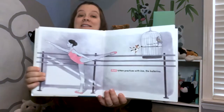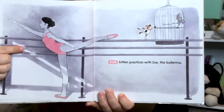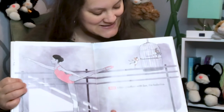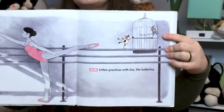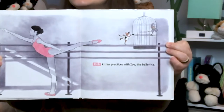Oh, it's another fun activity to do. This is our ballerina. It says our pink kitten practices with Zoe, the ballerina. And not only is Pink Kitten helping, but so is the bird. Look at them striking those poses together. Isn't that sweet?